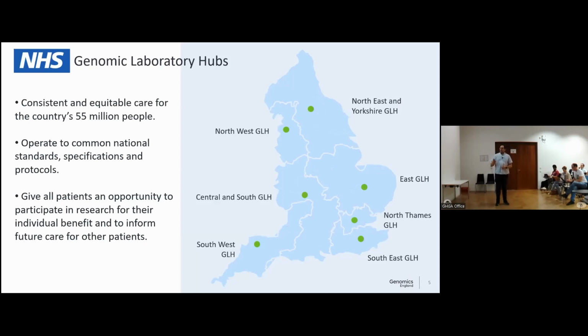And what that new genomic medicine service consists of is primarily two things. The first one is the amalgamation of those laboratories into 7 regions and 7 laboratory hubs, as we call them, GLH. They are distributed to provide care across 55 million people. And one of our big things is to be equitable, so that if you're seen somewhere up north, you get the same sort of quality that you'll get, say, in Exeter. So that's very ingrained in our NHS constitution. A big thing is also operating to common national standards, specifications, and protocols. And finally, a single consent that enables patients to then participate in research in that infinity loop flowing into the right-hand side.